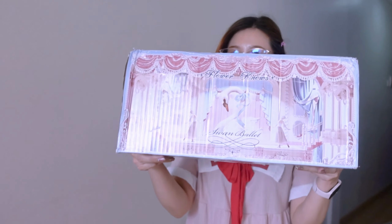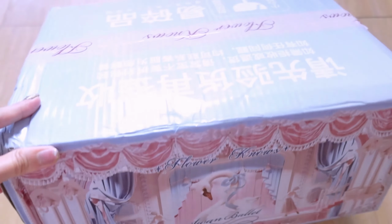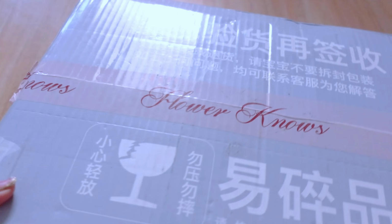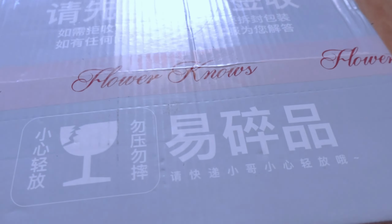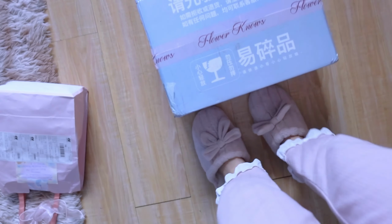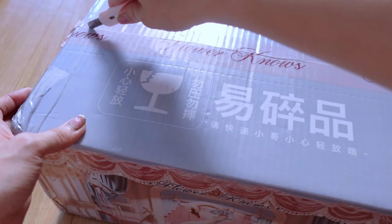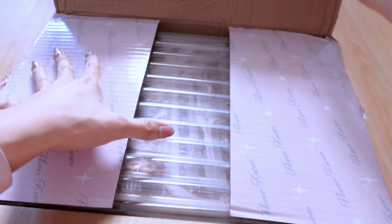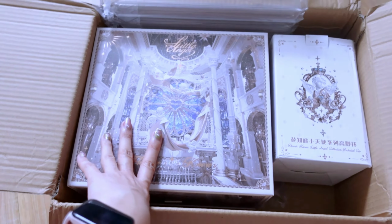Guess what? Look what came in the mail today. It's Flower Nose, which means unboxing time. Before I put it on my table to do the actual unboxing, I have to open this box first. Let's get a knife. Gotta be careful. Oh my. I am so excited. Let's move to my desk.